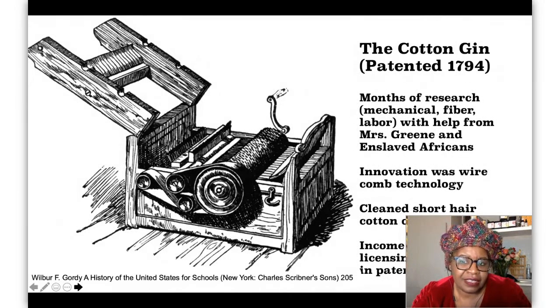So in this process, he did months of research: mechanical research, fiber research, labor relations, with the help of Mrs. Greene, so again, the help of a woman, as well as enslaved Africans who were required to test out, especially the labor part of his patent. His innovation was actually the use of wire comb technology to deal with the short hair cotton of the inner South, as opposed to long hair cotton. It would take almost an entire day for enslaved Africans to remove the seed from the fiber.